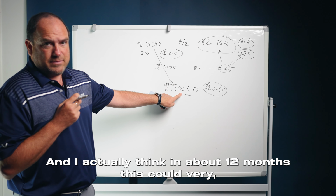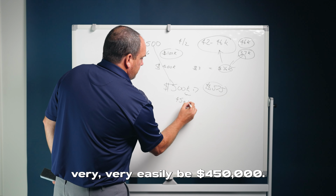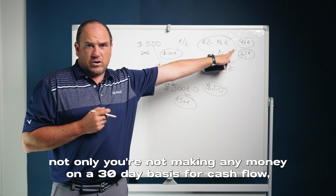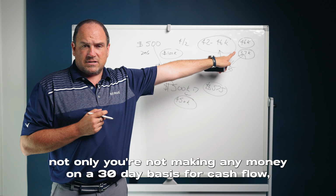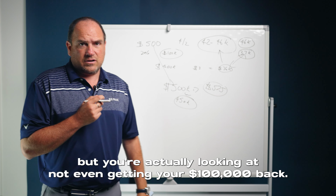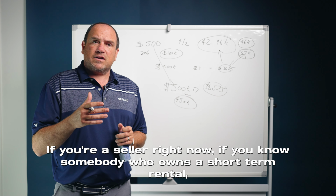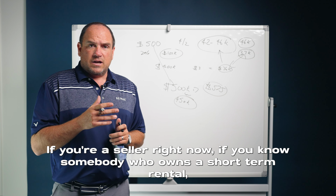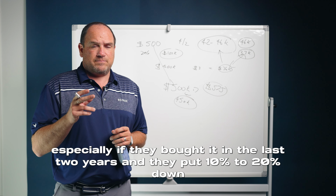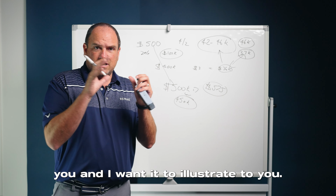And I actually think in about 12 months, this could very easily be 450. Now you're eating into your down payment, so not only are you not making any money on a 30-day basis for cash flow, but you're actually looking at not even getting your $100,000 back. That is a scenario that I don't want my clients to be in. If you're a seller right now, if you know somebody who owns a short-term rental, especially if they bought it in the last 2 years and they put 10 to 20% down at a high interest rate, these are numbers that should be concerning to you, and I wanted to illustrate it to you.